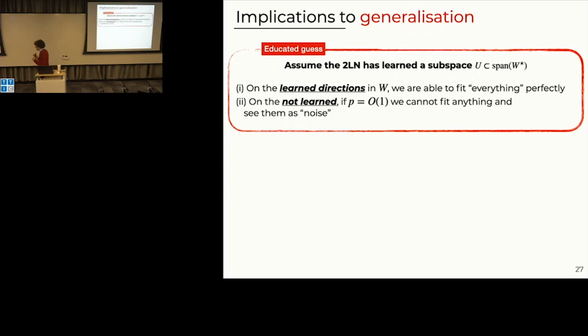So the educated guess for this question would be that in the directions that I have developed correlation, I can beat the kernel in sample complexity. And in the directions that I have not built correlation, I'll do as badly as a kernel would do.